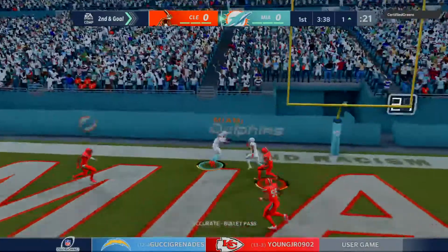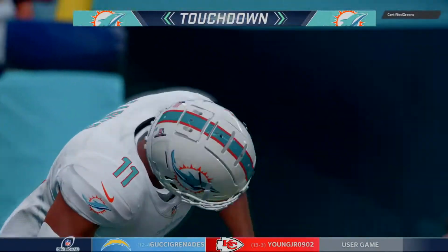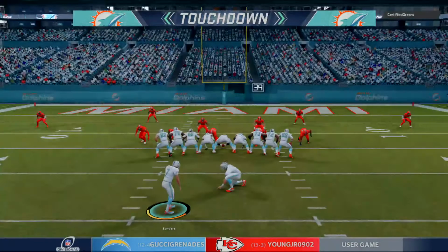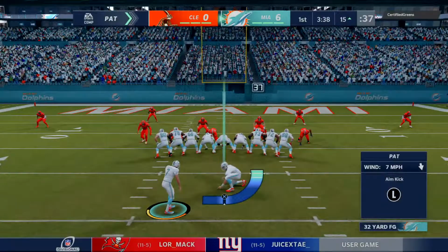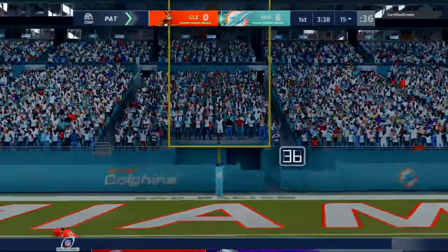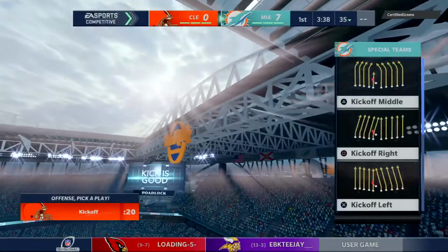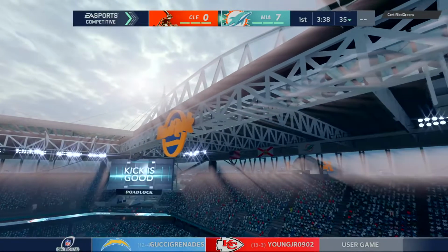From the gun, it's Tua. And this is caught by Parker for a Miami touchdown. A 1-yard touchdown pass. And the Dolphins take it right down and score on the opening drive. And that makes it 7-0 Dolphins. That's the score. Dolphins 7, Browns nothing.